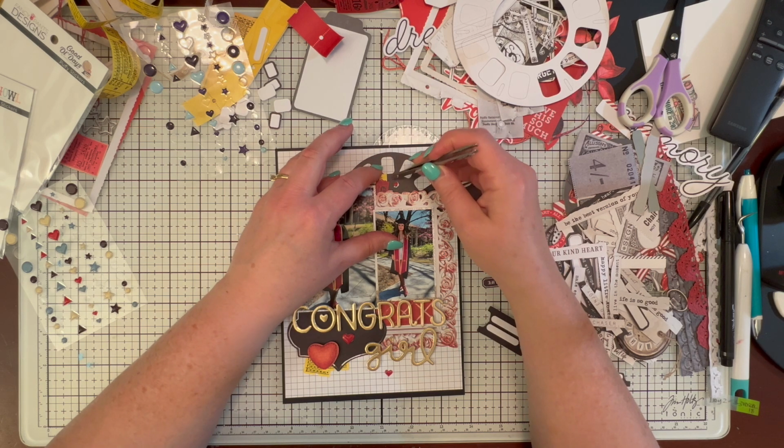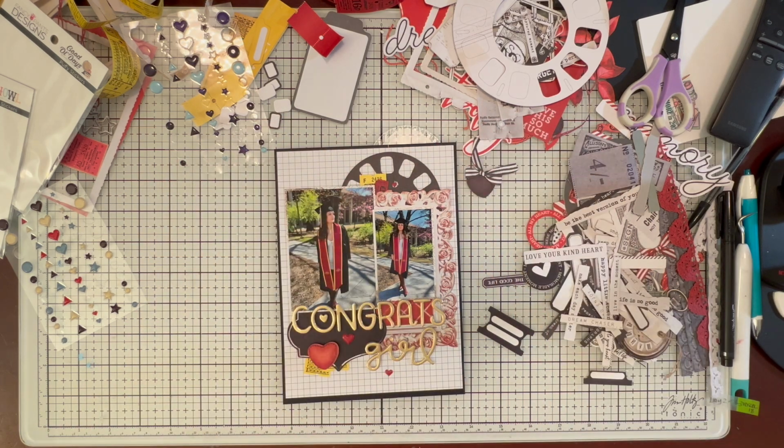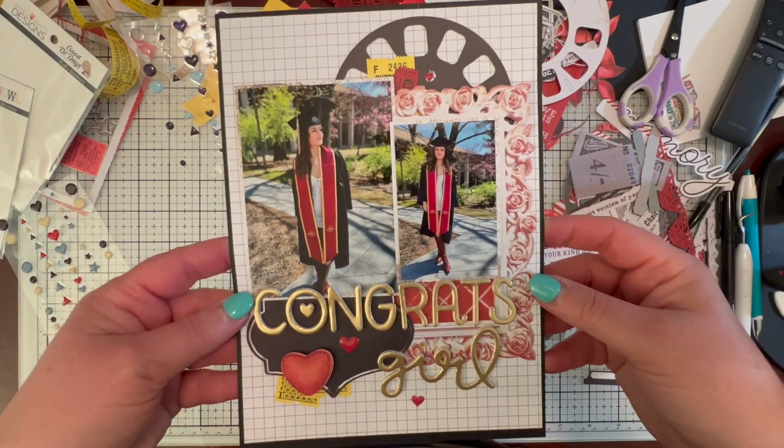So that is pretty much going to wrap things up. I've got some close-up shots here of this page.